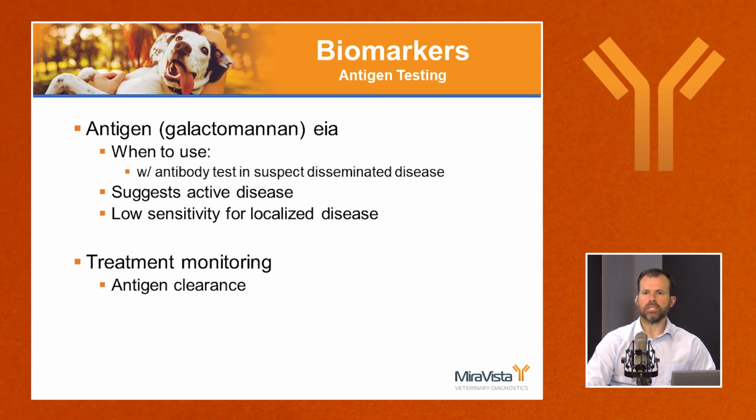There is an antigen test available from MiraVista for coccidioides. The antigen is galactomannan. And when we use that is typically along with an antibody test in cases of suspect disseminated disease. And the advantage here is that since this is a part of the fungal cell wall, it's evidence of active infection, not just a titer, but B, it can be used for treatment monitoring. And so I'll show you how that fits into the algorithm.